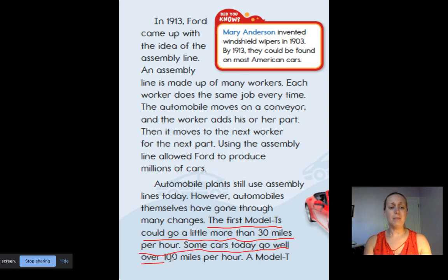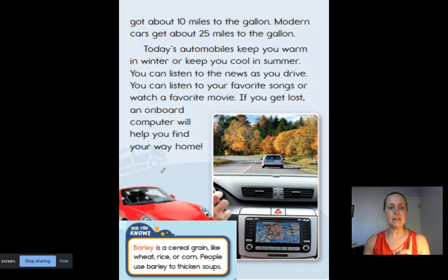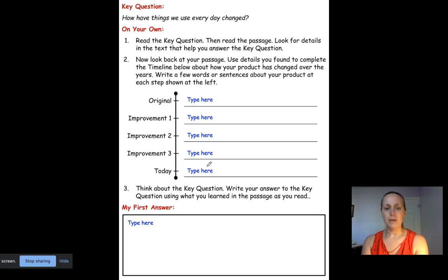And that tells me that maybe the next improvement I could write about is their speed. So maybe for improvement 3, I might write that they go faster, that the cars have gotten faster. And then for today's cars, I did see something, right here is where I saw it. This word right here, today's. So today's automobiles keep you warm in the winter or keep you cool in the summer. You can listen to the news as you drive. You can listen to your favorite songs or watch your favorite movie. So any of these things is something I bet you that I could write for today's vehicles. So that would be what I would include here.